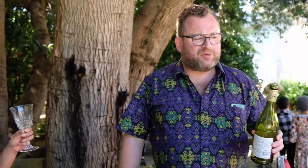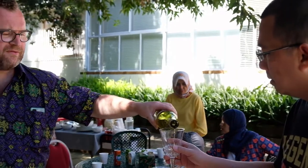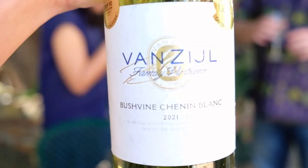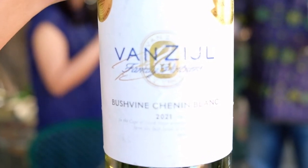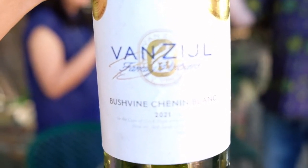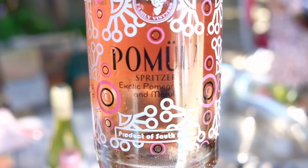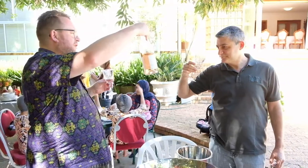A lot of our varietals come from France. Chenin Blanc is the most planted and the biggest grape varietal in South Africa. I think 60% of our vines are Chenin Blanc. So you've got the Chenin, right? If I remember correctly from a class I had ages ago, it's guavas, peaches, pears.